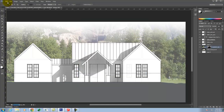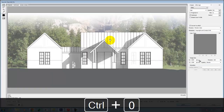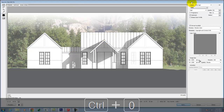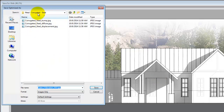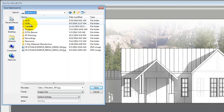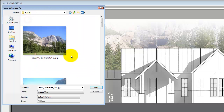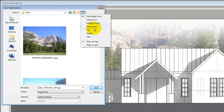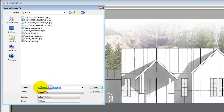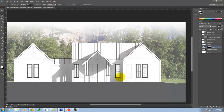All of that's good. Let me go to File, Save for Web now. And this is going to be the image that I'll post. There we go. I can press Control 0 to see what it looks like. There it is. JPEG High is perfect. Let me go ahead and click Save. And it would help if I was in my flash drive. Here we go. There it is. So we see all the previous versions that are in there. We can actually switch this down to list view. Okay. And I want to save this cabin front elevation, and I'll go ahead and click save. And I now have my image complete.